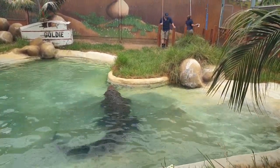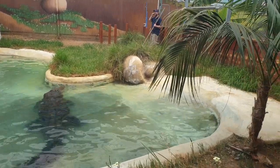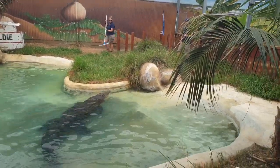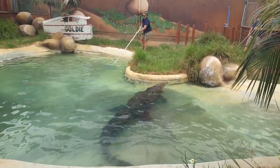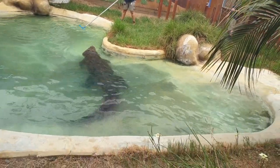So that's all the food that Goldie's going to get today. For such a big animal, you may think they need to eat a lot, but they don't. Crocodiles are designed very differently to us. These guys are reptiles, so they are ectotherms, which means they're cold-blooded. So they rely on external heat to keep their bodies warm.